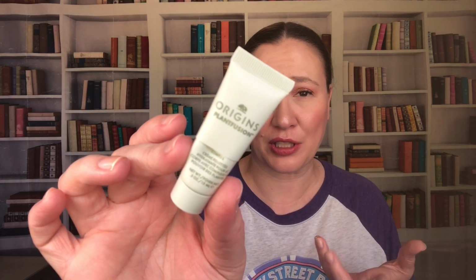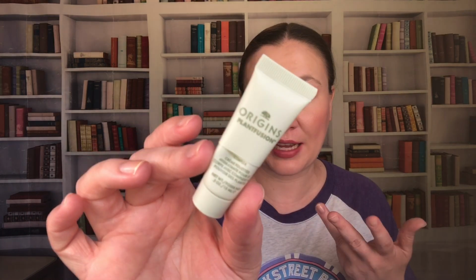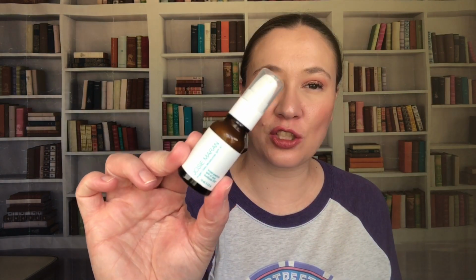Probably not, because I know this is going to be really expensive, but it was a nice lotion, just expensive. Then we have a sunscreen I used on my arms. This is the Josie Maran Argan Daily Moisturizer SPF 47. This was fine. I feel like there's a lot in here that I did not get out, which annoyed me.